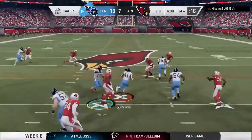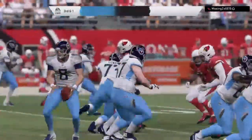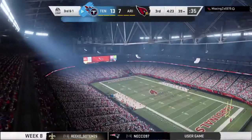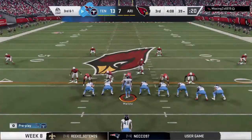They run it again with Kamara. And he'll rumble for about 5, up close to the 40. They're trying to show that they can run the ball, protect this lead. Give it to the backs, play a little bit of keep away, don't you think? And that's probably a good philosophy at this point, going to make that defense stand up and stop them.